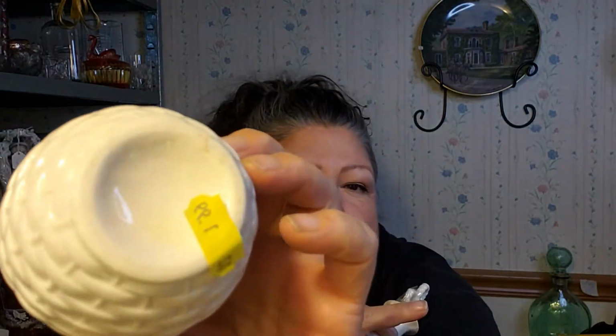The mold number is incised and it's really too bright, but it's an older looking number, and I would venture to say that these are probably around the 1940s, maybe a little earlier, maybe a little later. They're basket weave ceramic, and the tape's still on them. I haven't checked the cork or the stopper. If it's plastic, it's going to bring me right up to the 1950s, 60s. So I really don't know.